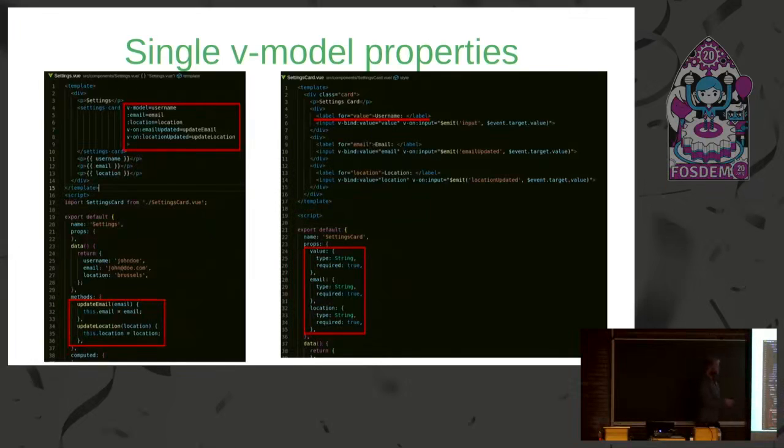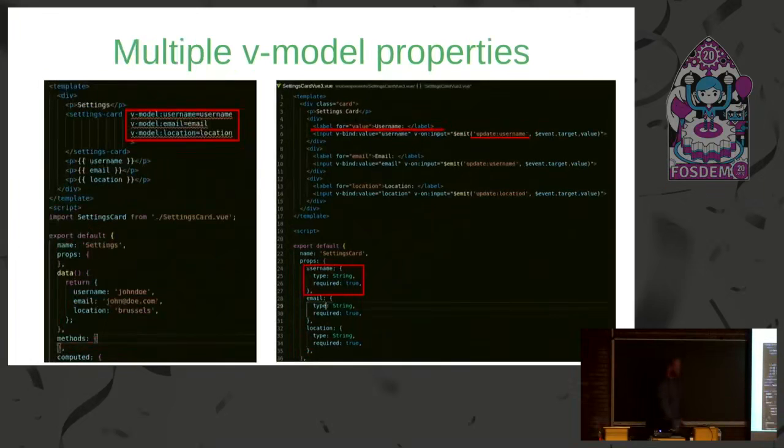So again, it's a bit verbose, but then Evan, you saw that people actually wanted multiple vModel properties. Now you can name them. You can say vModel.username, or :username, vModel email, vModel location. And now they'll come in as actual props: username, email, location. Again, all you have to do is emit an update and the name of the prop, and it will look after it and it will be reactive. Again, it's nicer code and it's more maintainable.